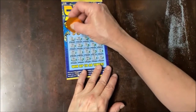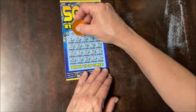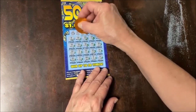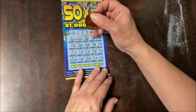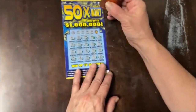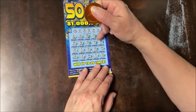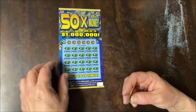Our first winning number is a 22. And no 22. 37. No 37. 18. No 18. 38. No 38. Next number is 28. And we don't have a 28. And the last winning number is a 31. And we don't have a 31. Okay, our next ticket is 012.